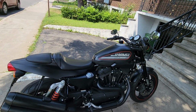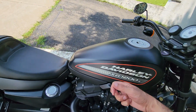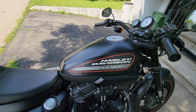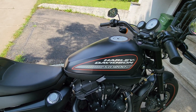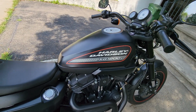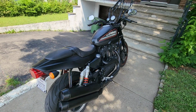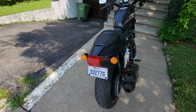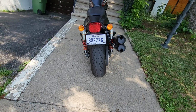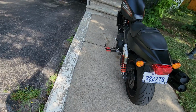It actually has a plastic gas tank, and they've had issues where it would swell up, I guess due to heat, but I've never had that problem. And that's it. I don't put all that much mileage on this bike. So you have here the 180 rear tire. It's a great handling bike. Aluminum swing arms.